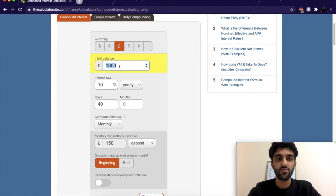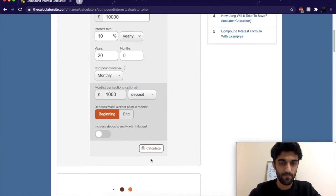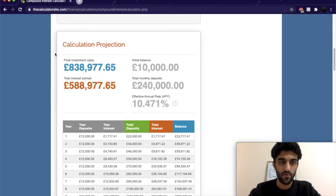And let's just say you want to speed it up, you invest a little bit more. So let's say you invest £10,000, 20 years, £1,000. Your final investment value is nearly £840,000. But you can see here your total monthly deposits is much higher at £240,000. That's nearly a quarter of the total final investment value.